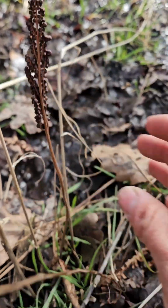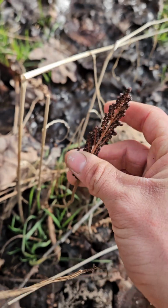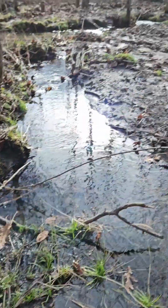Onoclea sensibilis, or the sensitive fern. Very common in these black mud swamps, and when it spores out, these little guys are filled with spores, they can germinate on this open black mud.